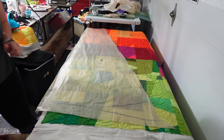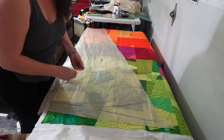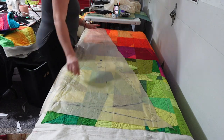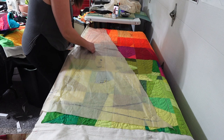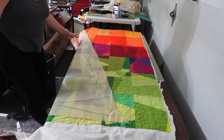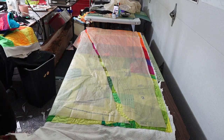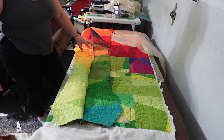That fits nicely. And again, I'm not worried about grain line because the fabric is quilted, so it's stabilized. Actually, that looks nice right there too, because the greens go into the reds.